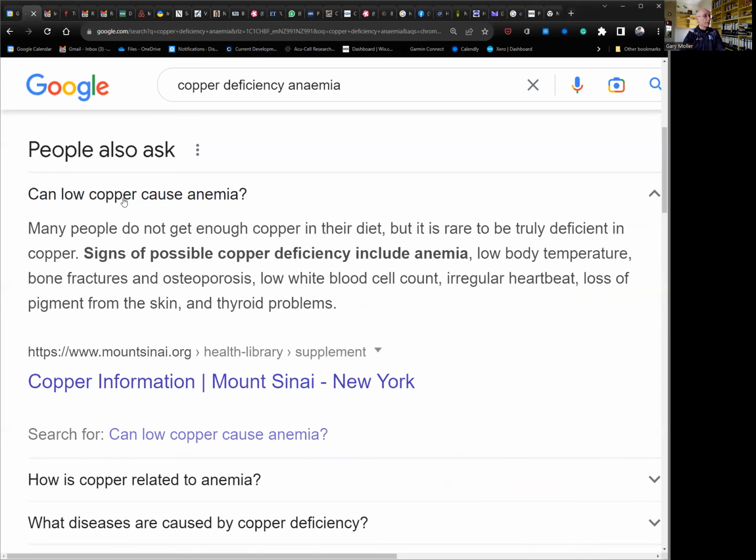Can copper cause anemia? Well, the answer is yes. Without adequate amounts of bioavailable copper, and we need to determine the difference between bioavailable and unavailable, then we will see copper may be an issue in anemia. And you'll see other things like low body temperature, because copper is essential for thyroid function and also for strong bones. So you'll see bone fractures, osteoporosis, arthritis, low white blood cell count, so a weak immune system, irregular heartbeat, and the loss of pigment. And yes, they do mention thyroid problems there.